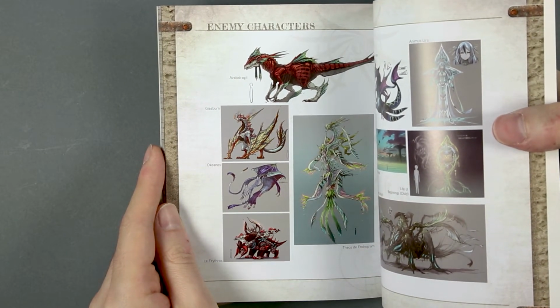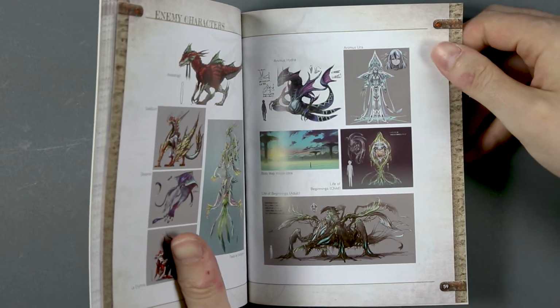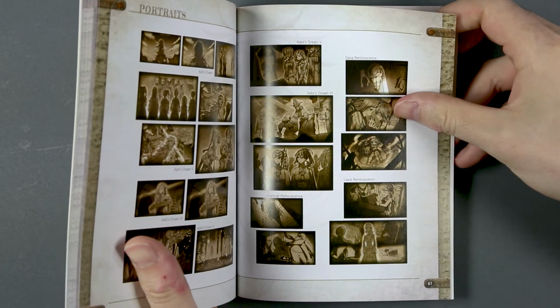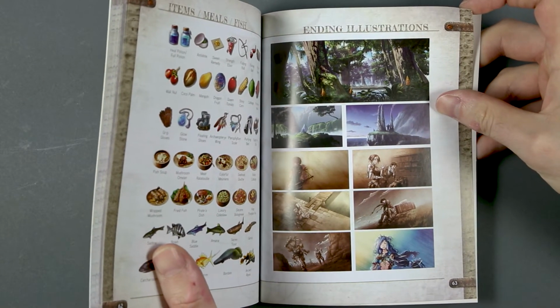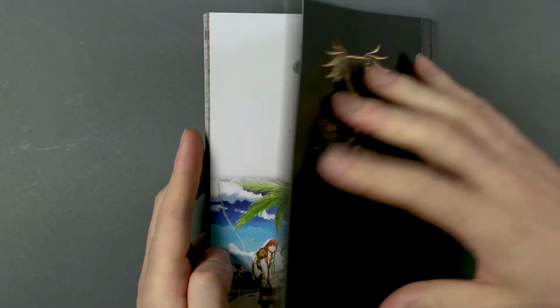And again, with the enemies, we start right off with some of the late game bosses, because, spoilers be damned. And yeah, these portraits, these sepia-toned images, are rather big spoilers on the story, and even ending illustrations, so yeah.